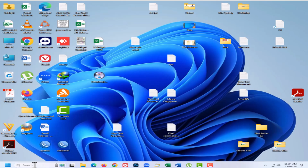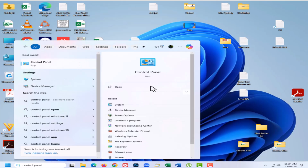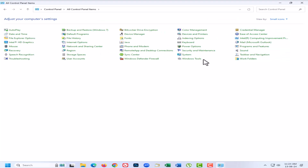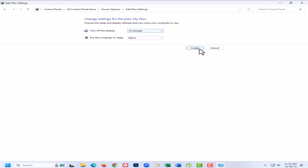Second step: change the power profile in Windows 10 and 11. Type Control Panel in the search bar. Click on the Control Panel app. Change View by category to small icons. Click on Power Options. Click Create a Power Plan. And choose High Performance. And type a name for your plan. And go ahead, next. And click on Create.